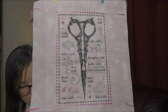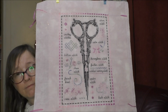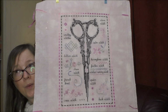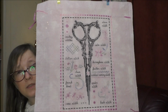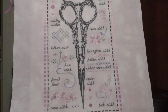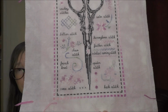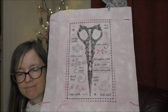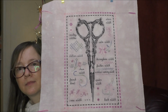This is by Filigram, and it was stitched with the called for Dinky Dyes thread, which I had gotten kitted up from European Cross Stitch. I don't know if it's still available. And it's stitched on Dried Petals by Fabric Flare, 28 count Lugana.